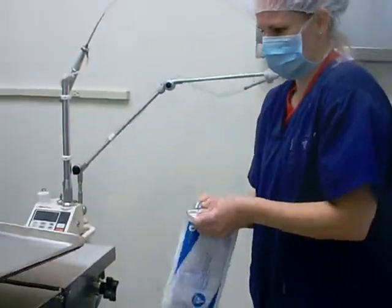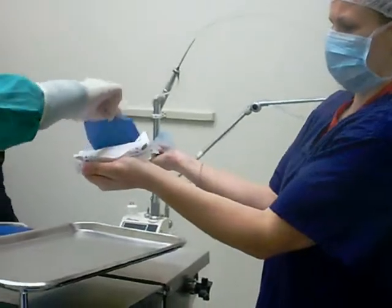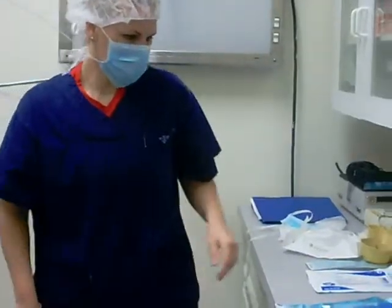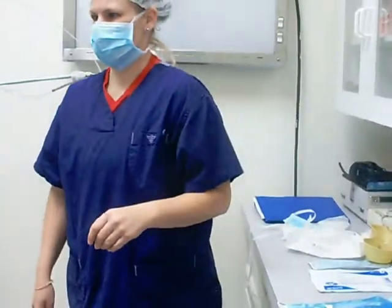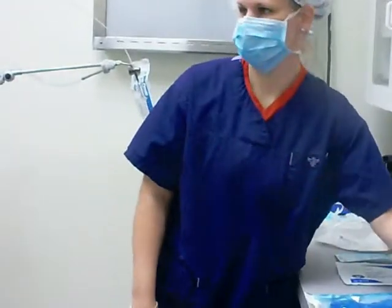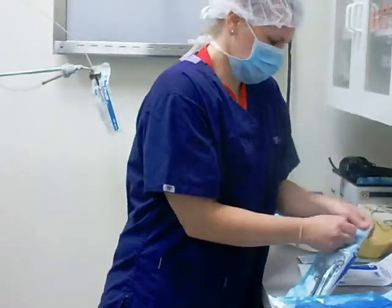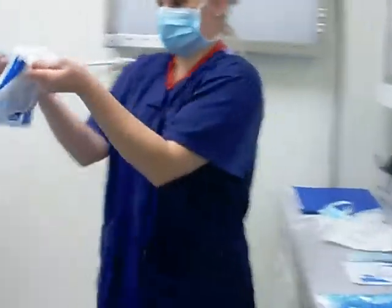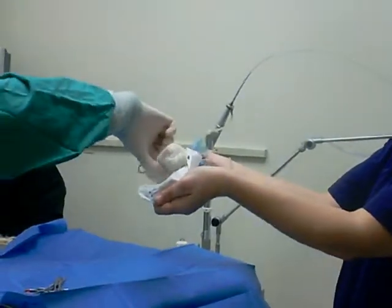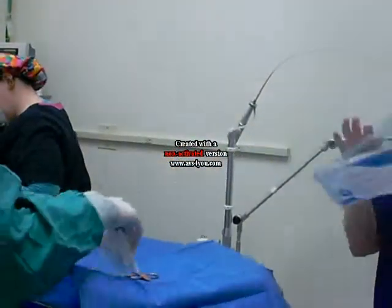Now that the dog is prepped and the doctor's ready to go, I'm going to start opening the packs. The first pack to be opened, after checking the package to make sure it was properly sterilized, is a cover for our Mayo stand, which is a small drape. Since it's just a neuter, we use a small laceration pack, which just has the basics, such as gauze, a few Kellys, needle holder, some tissue forceps.